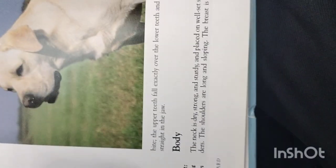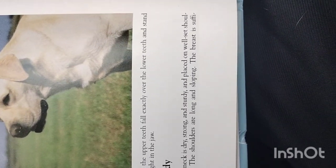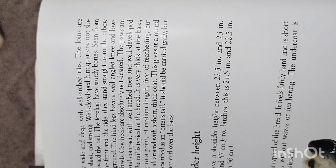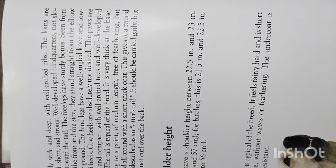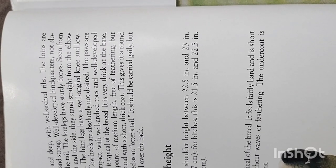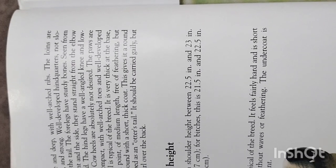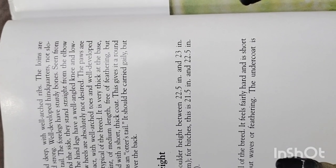Body. The neck is dry, strong and sturdy, and well set on the shoulders. The shoulders are long and sloping, and the breast is sufficiently wide and deep, with well-arched ribs. The loins are broad, short, and strong, with well-developed hindquarters, not sloping towards the tail. The forelegs have sturdy bones, seen from both the front and the side. They stand straight from the elbow to the ground. The hind legs have a well-angled knee and low-placed heels. Cow heels are absolutely not desired. The paws are round and compact, with well-arched toes and well-developed soles.